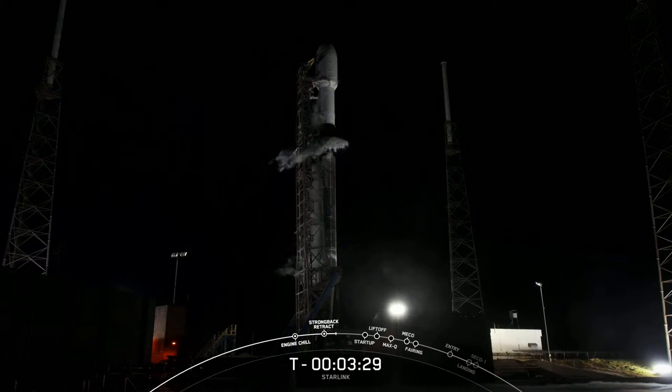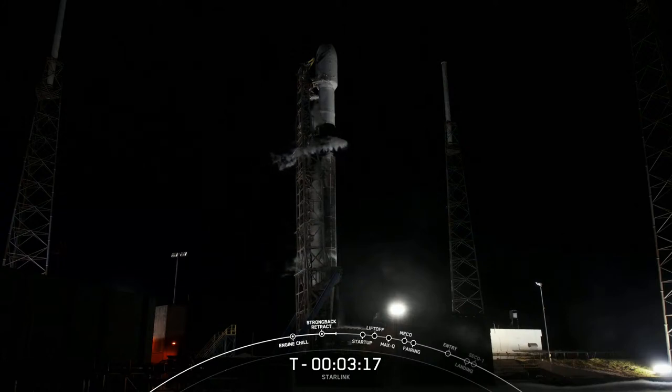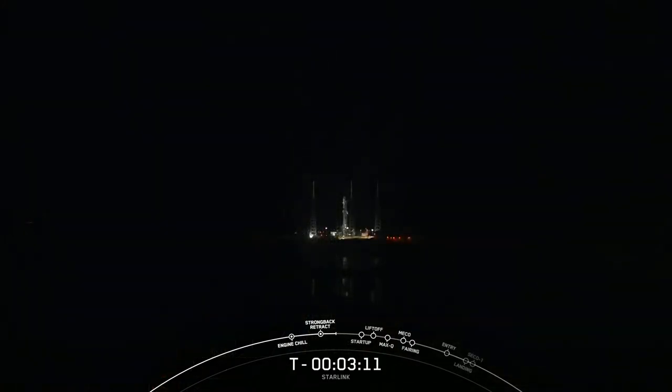This means that the rocket's autonomous internal flight computers have taken over the launch countdown. And just inside T-2 seconds, we light the Merlin 1D engines, and then we're set for liftoff. The Starlink payload and the BlackSky payloads inside the fairing continue to be healthy. The Falcon 9 team is tracking no issues at this time.